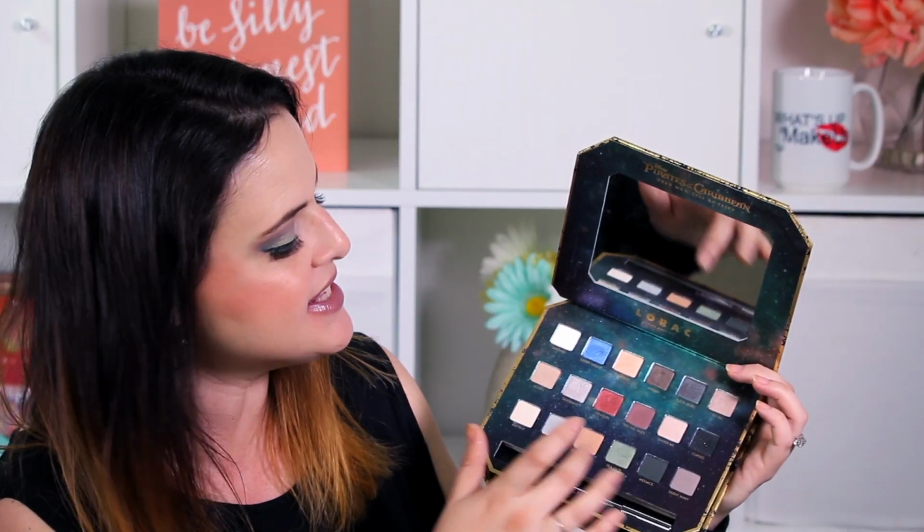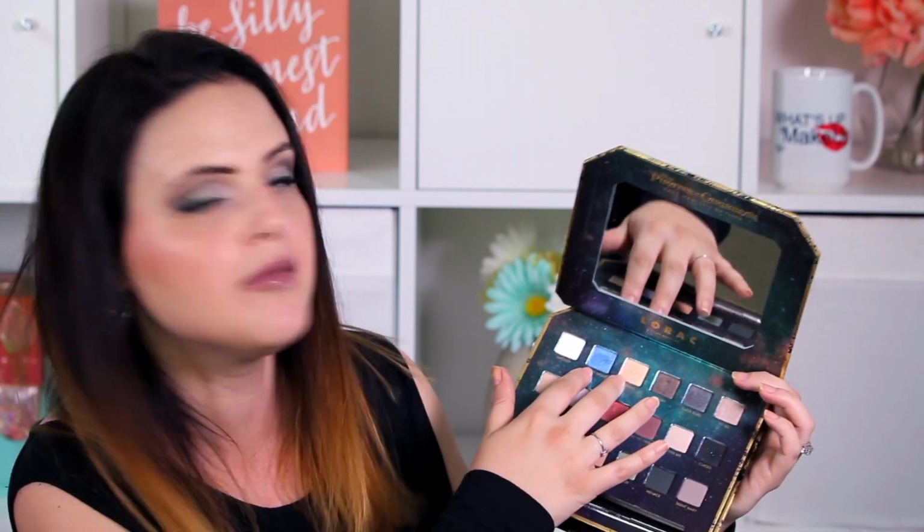I have found, though, that these shades go really well together. There really aren't any shades that I feel like don't go well together that I can't pull off a look with. Like today I used these two shades here, but I could have easily done the green and the bright blue, or the blue and the gold, or the red and the gold. And you've got all these other shades in here that you can mix with it to either deepen up the look or lighten up the look.